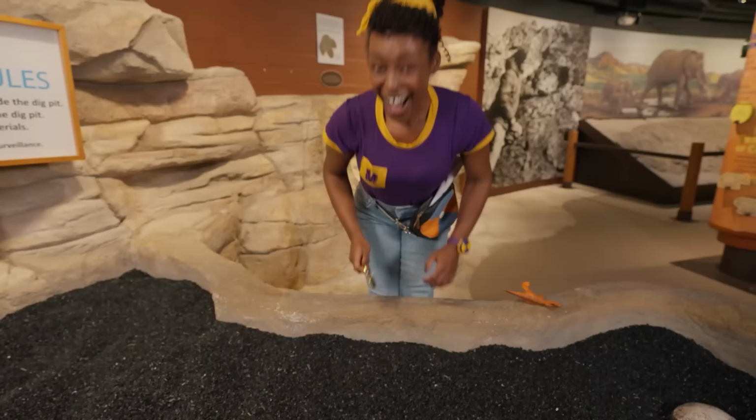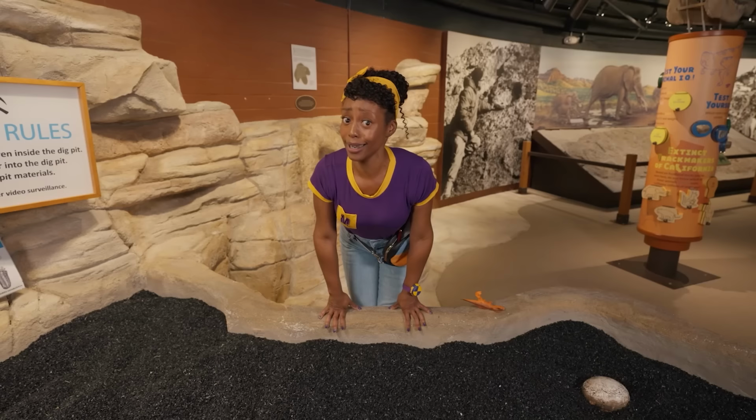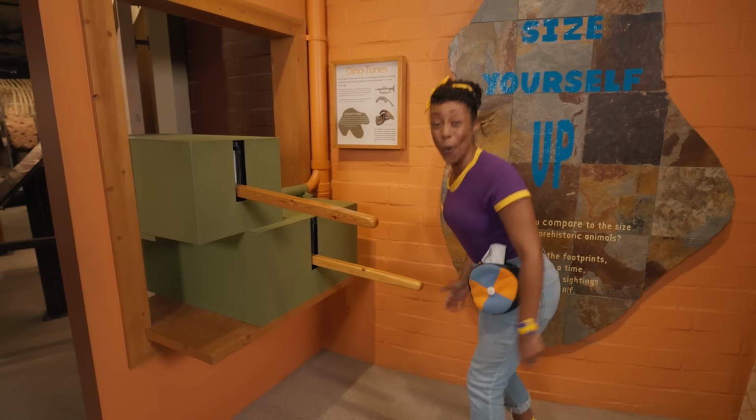Wait, what's that? Sounds like a dinosaur, but it doesn't sound like a T-Rex roar. Let's go check it out. Come on, T-Rex. A Parasaurolophus roar doesn't sound like a roar at all. In fact, it sounds like a horn. Check it out. Whoa! Did you hear that?